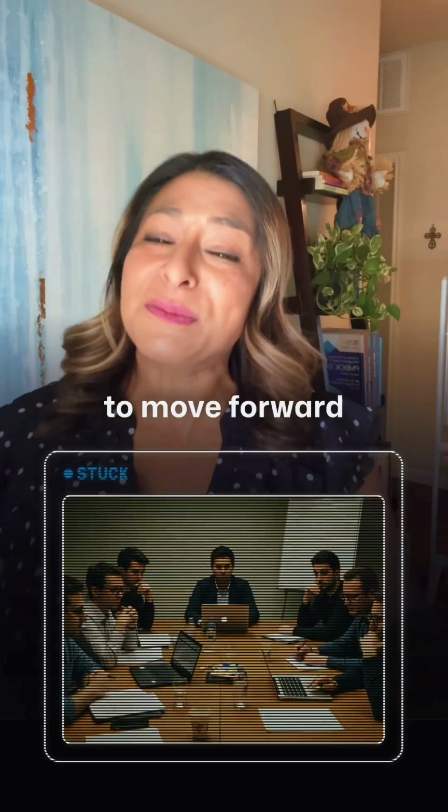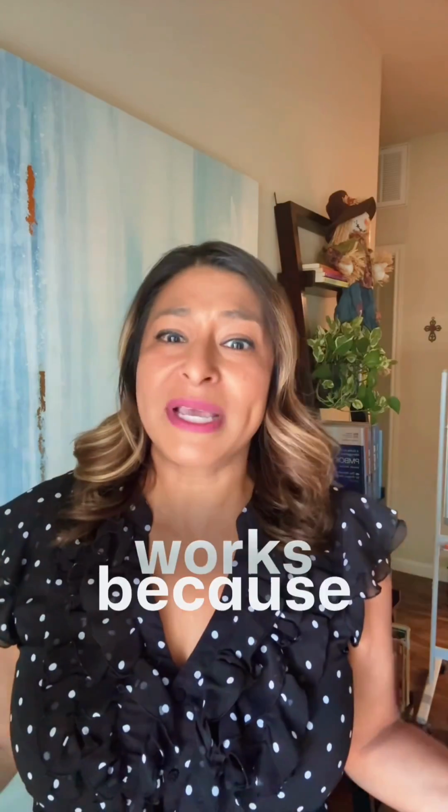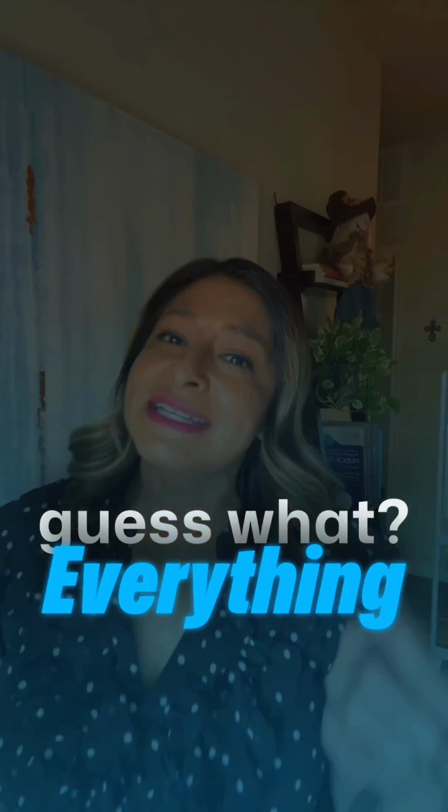And your classic example, your team's ready to move forward, right? But you're stuck waiting for stakeholder or client approval. And at this point, it doesn't matter how fast your team works, because if that feedback or that approval comes late, well, guess what? Everything downstream is going to slow down.